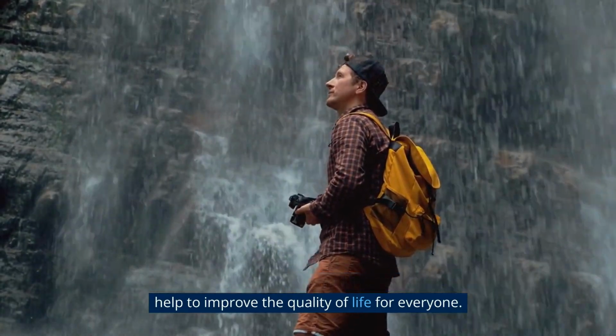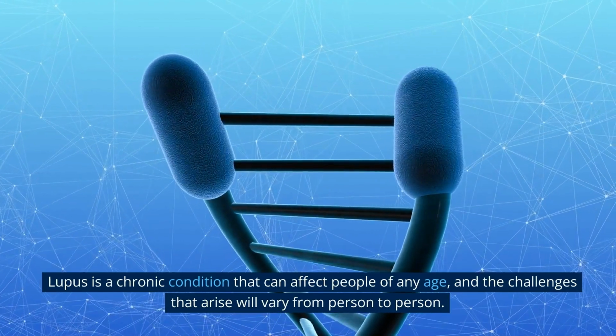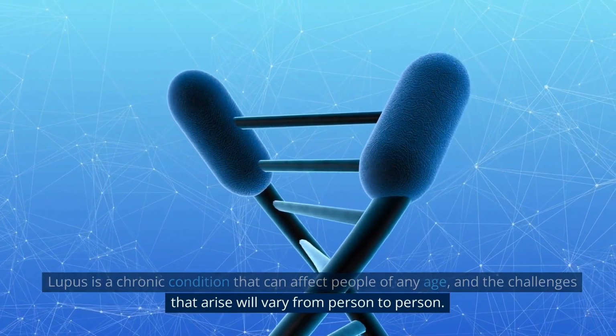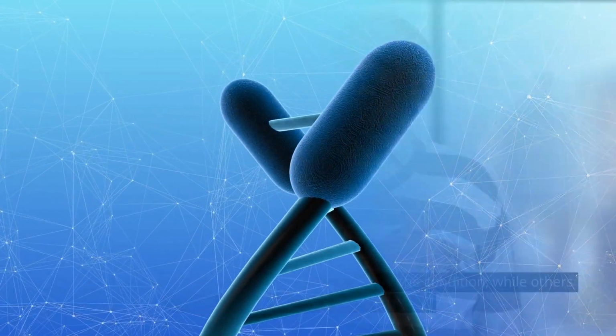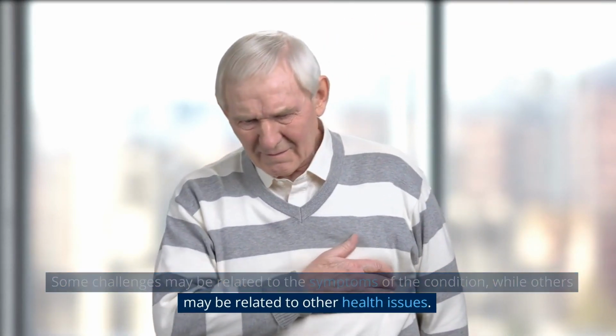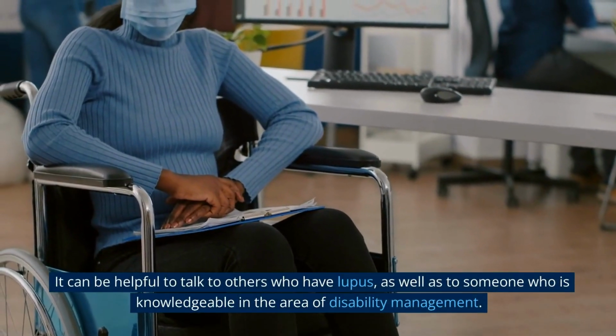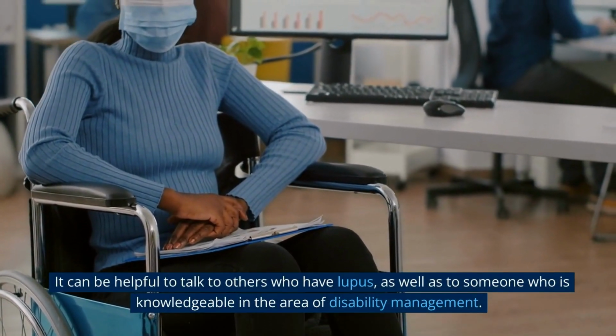Lupus is a chronic condition that can affect people of any age, and the challenges that arise will vary from person to person. Some challenges may be related to the symptoms of the condition, while others may be related to other health issues. It can be helpful to talk to others who have lupus, as well as to someone who is knowledgeable in the area of disability management.